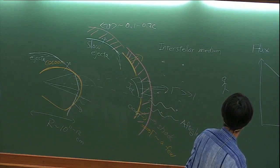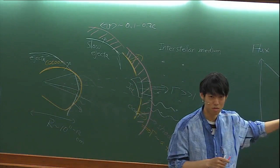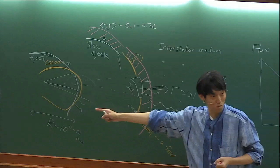And if you look at the GRB and then follow up with X-ray, optical, and radio, you see some power law light curve. So for example, this is X-ray, and yes, the time scale between when this happens and when this happens.